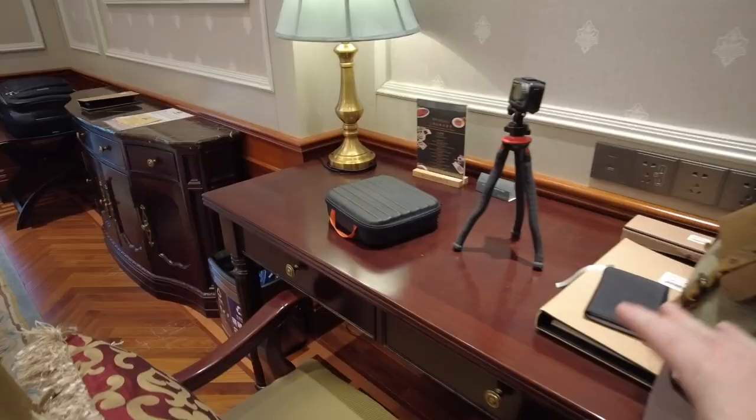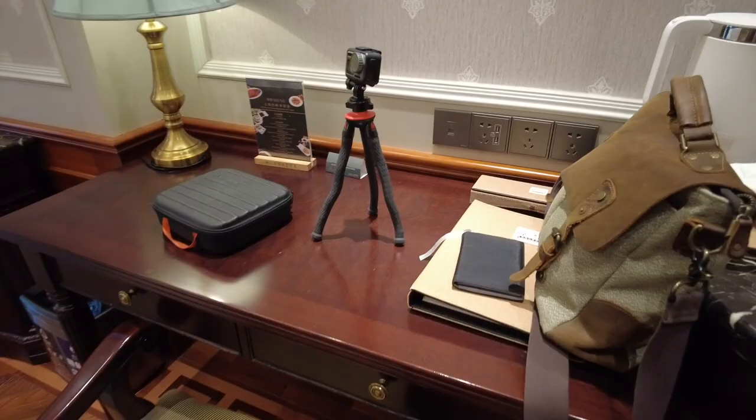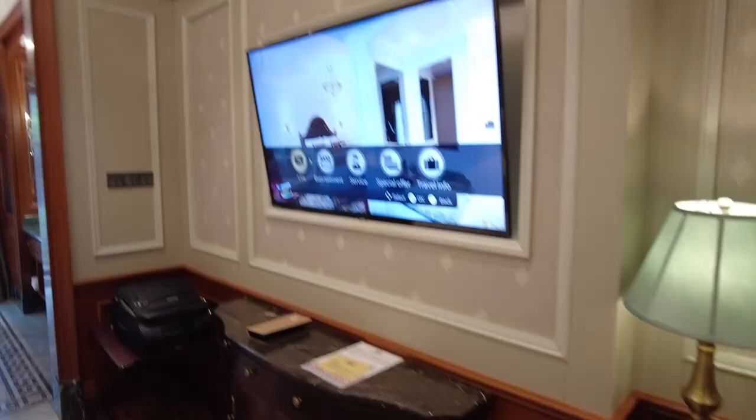Oh, wow. Well-stocked minibar. That's better than most other hotels I've stayed at lately. Workstation, kind of small, but a nice, comfortable chair with an elegant pillow. All the modern switchgears, USB ports, everything you need. Big, big TV that has HBO and a couple other things.